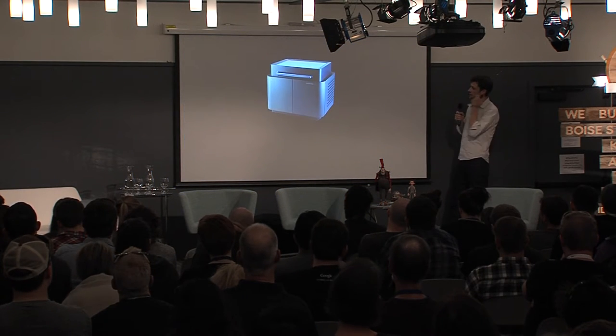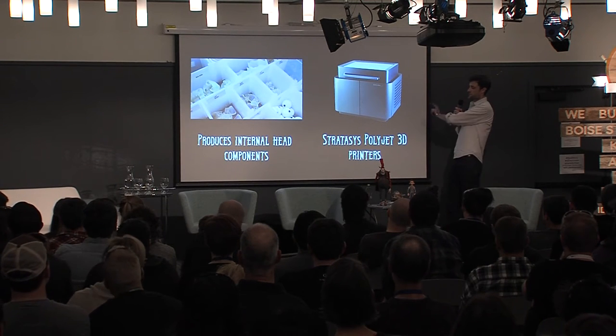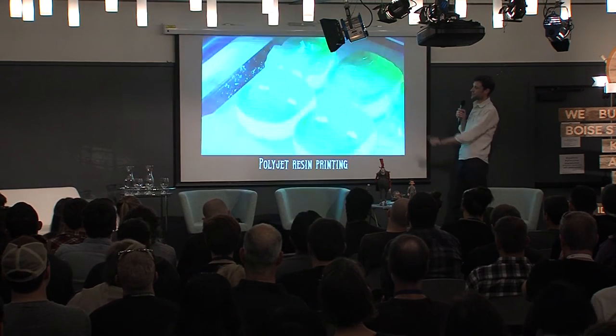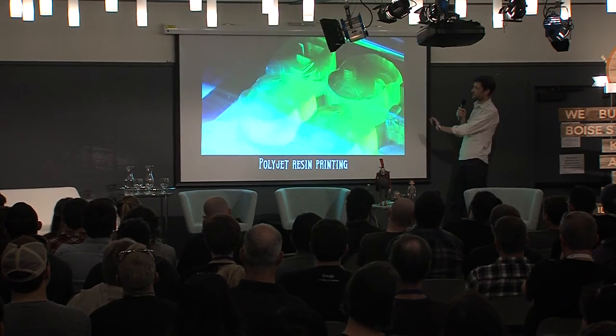So this is called a Stratasys PolyJet 3D printer. This prints in plastic, and we use this to build all those inner components that you see. So here's a time lapse of the 3D printer moving really quickly. Typically this would take about 4 or 5 hours.